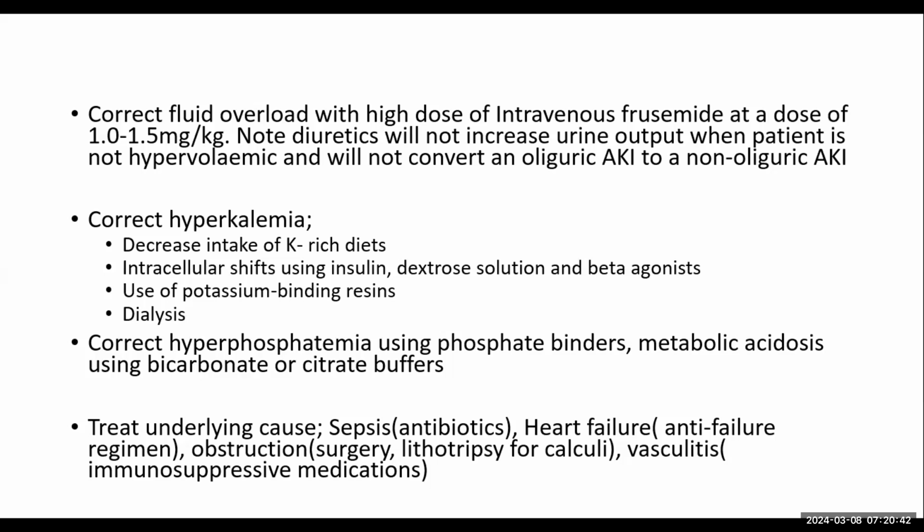If we also have hyperphosphatemia, we can use phosphate binders. If there's metabolic acidosis, we can use bicarbonate or citrate buffers. But where the metabolic acidosis is not so severe, sometimes with good fluid management, the metabolic acidosis gets corrected. Treat underlying cause. If it's sepsis, we give antibiotics. If it's heart failure, we give anti-failure regimen.